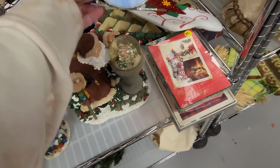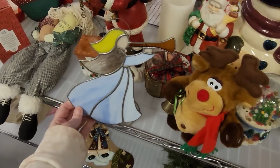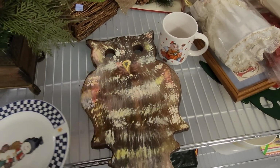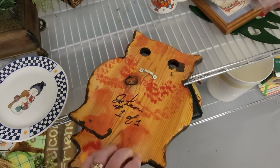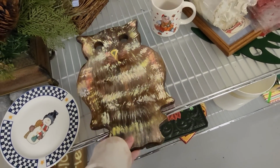When I started to pull this off the shelf, I thought it was a sun catcher, and it turns out it was a candle holder. I thought that was very pretty. And of course, this caught my eye because it was an owl. It had these 2 big open circles in the back. It was one of one. I don't know if maybe marbles went in there at one time.